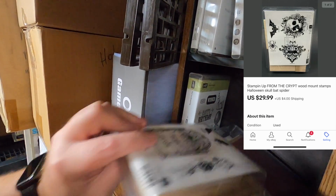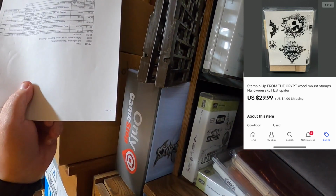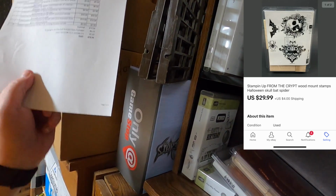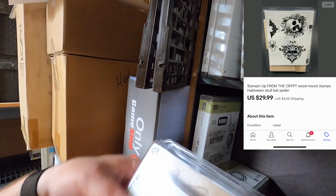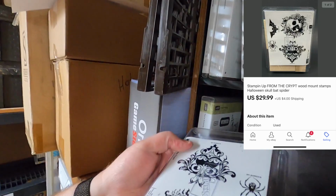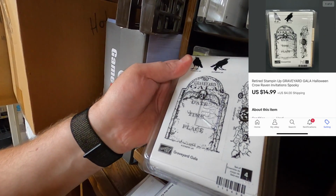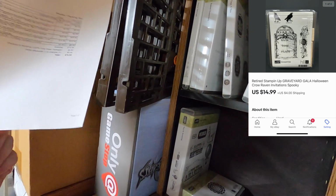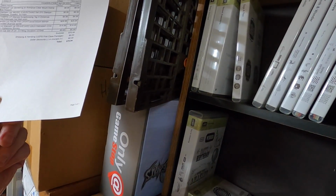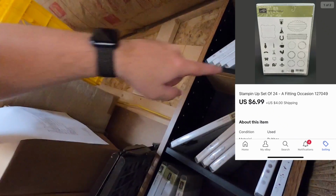Yeah, wait, did she buy both of the Halloweens? From the Crypt and Graveyard Gala. Okay, yeah, From the Crypt was one of the most expensive ones I had. Is this it here? Yeah, this one was $29.99, and then this other Halloween one, Graveyard Gala, was $14.99. And then finally, let's see, there's one more. Set of 24, Fitting Occasion. I want to put that under F, I think.